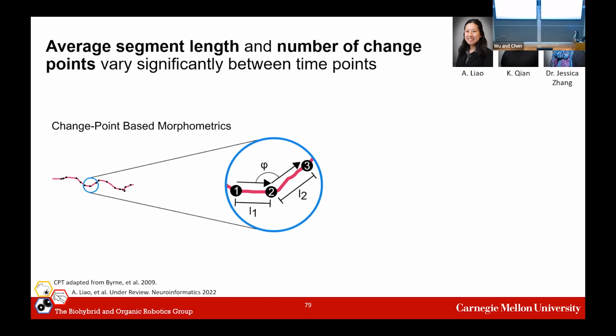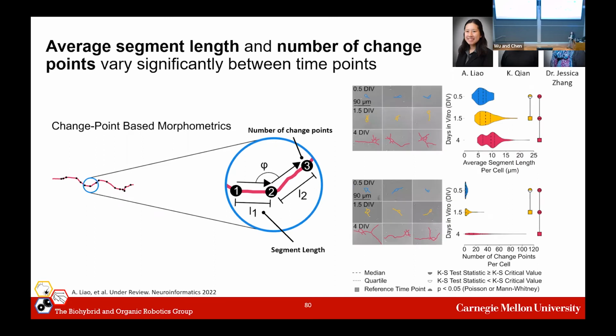So she used a change point test to analyze how frequently the neurons change direction, what the curvature of these systems is, and divide the path into segments. So this allows us to have new metrics, including segment length and the number of change points. And again, we saw that these could be used to quantify what growth stage the neuron was at. We also think the change point test-based morphometrics are going to allow us to compare different patterning approaches and be able to quantitatively say whether the patterning approach influenced the neuron growth.